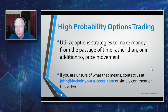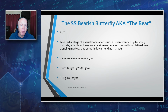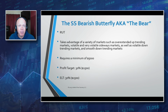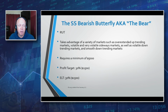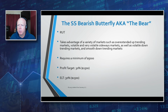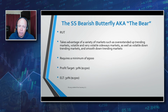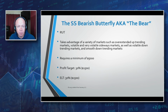And the trading strategy that I would love to share with you today is something we call the bear trade. It's also known as a super simple bearish butterfly. The bearish butterfly is a famous trading strategy that we've traded since 2008 on our options trading for income meetings. The bear trade came into play somewhere around 2019. It's a simpler version of the bearish butterfly, and it is a strategy that we teach in our Go membership within our fundamentals in investing and trading program.